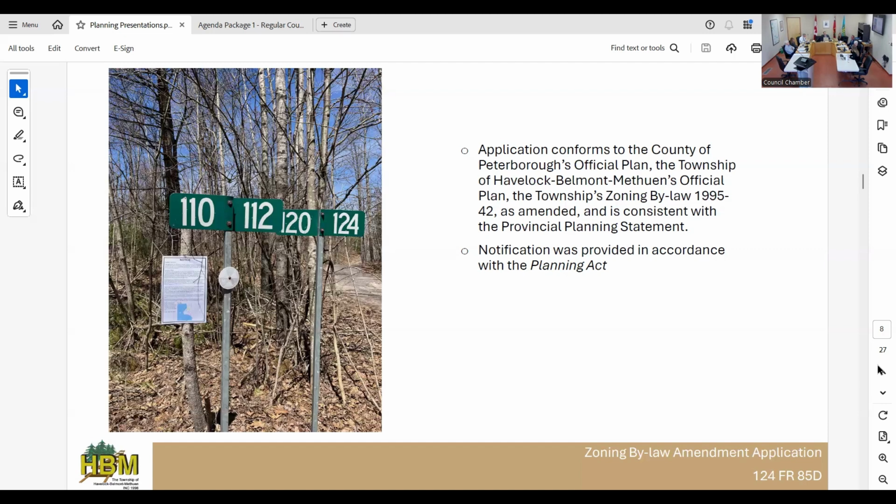But as I identified, there are development constraints on the property. There is a significant hydro easement, and then you add in a 4.8 meter buffer from the hydro line. It does have a constraint on the property, as well as putting in a septic system. So that's why that interior side yard setback is being requested. Okay, all right, any questions?